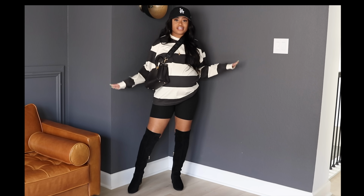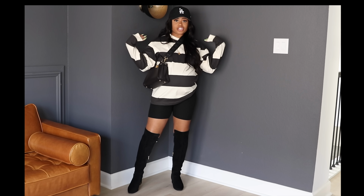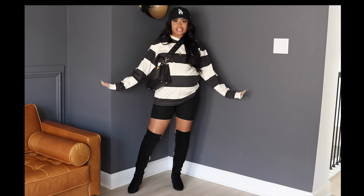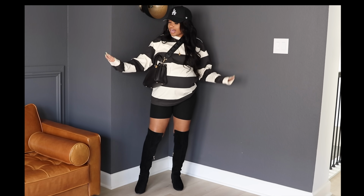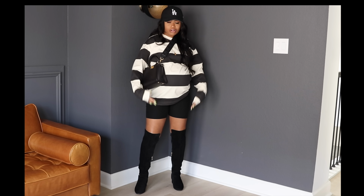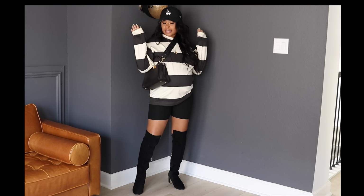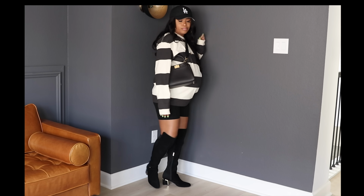Another way I wear these biker shorts is just with an oversized shirt or sweater. So this long sleeve striped shirt is from Zara men's section. I got it in a medium, and I like how the stripes just break up all of the black. Got my peekaboo bag, one crossbody, threw on a hat, and the same over-the-knee boots.